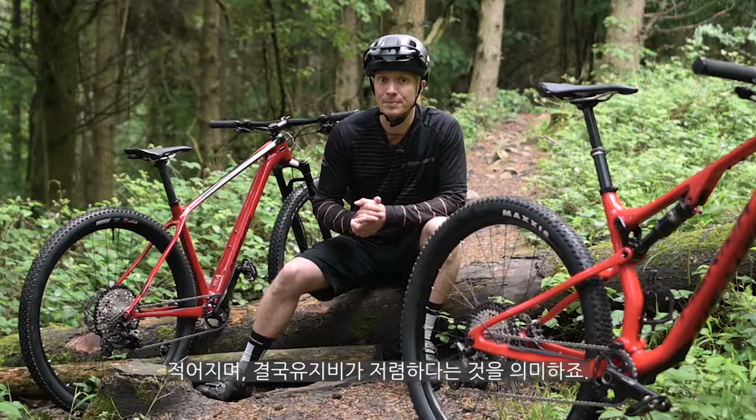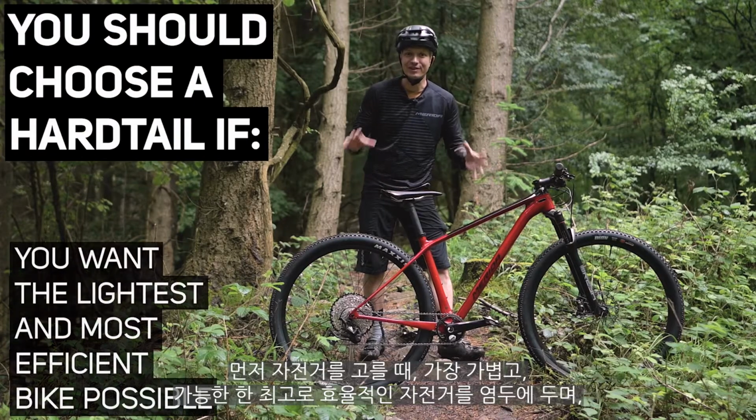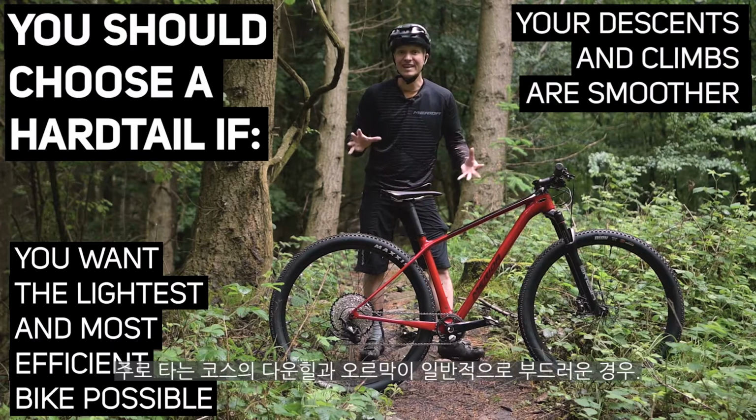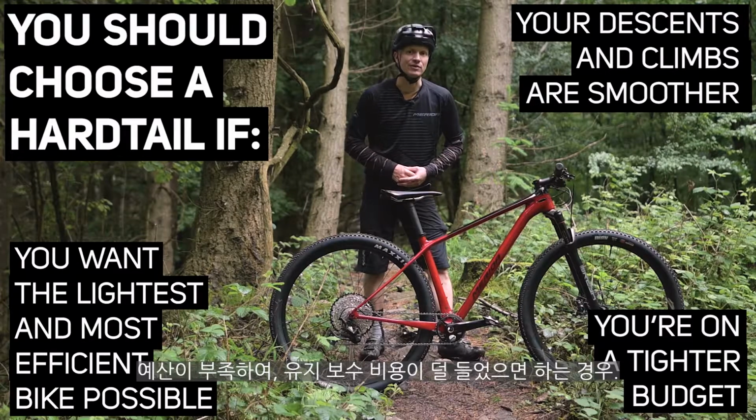To sum up, you should choose a hardtail cross-country bike if you want the lightest, most efficient bike possible and comfort is less of an issue. Your descents and climbs are generally smoother. You're on a tighter budget and want fewer maintenance costs.